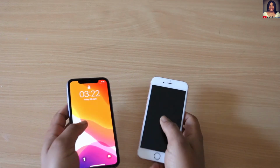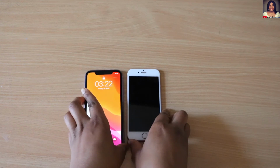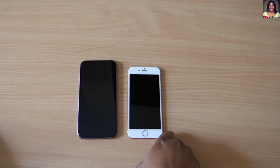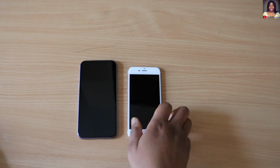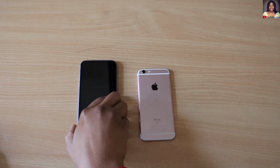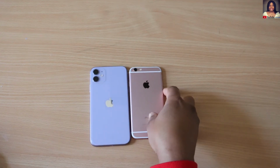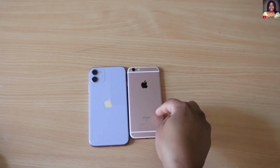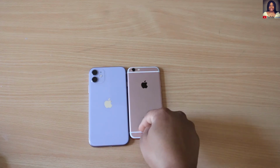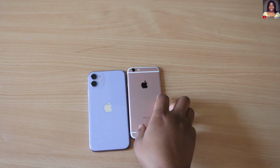So, just to demonstrate further, you can see my old phone, the iPhone 6s, side by side with the iPhone 11. You can see how vast the differences are. The iPhone 6s, whilst it still looks really nice and is still usable in this day and age, and it does the job for you, looks a bit different from the iPhone 11.